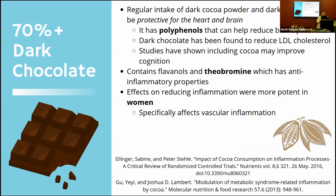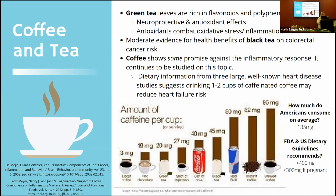I'm not sure how much it says Red Bull has. They are similar. I would say not that huge of a difference, but it also depends on the potency of the coffee and how much you're drinking. Are you just drinking one cup? Are you drinking three?